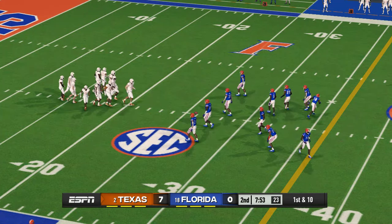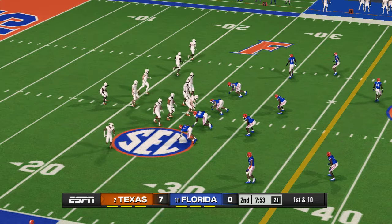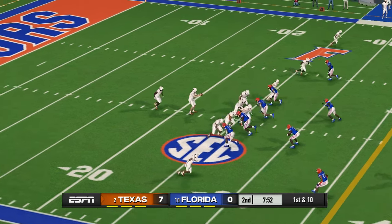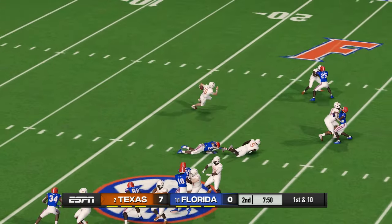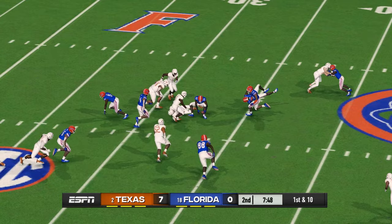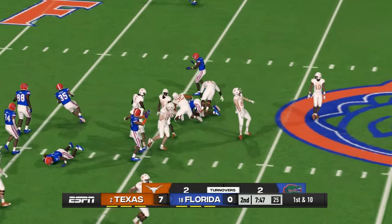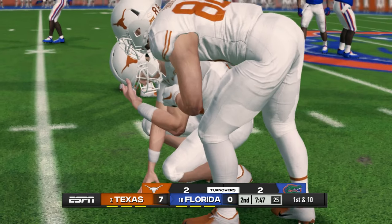First down, 10 to go. Ball on the 26-yard line. Texas is up a score. It's a fumble. The defense scoops it up. And he's tackled around the 33-yard line.